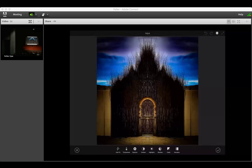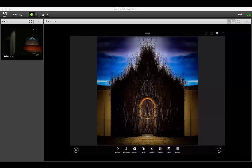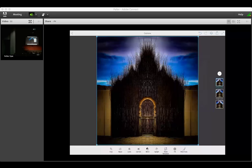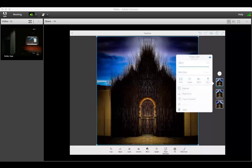Let's make some adjustments and bring up the highlights. I'm adjusting, hitting my highlights. Bring up the highlights, bring up the exposure. So you have some similar functions. Did I choose the right layer? I've chosen the top layer. Oh, turn the blend mode to normal.